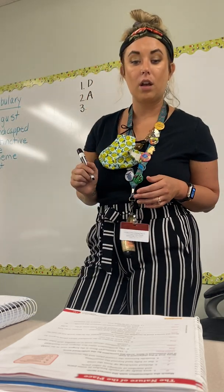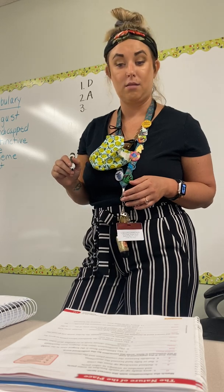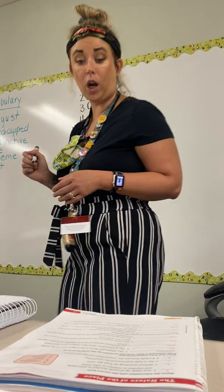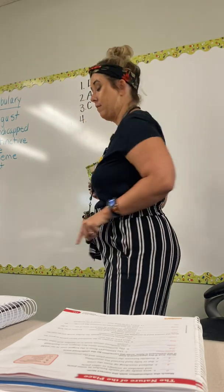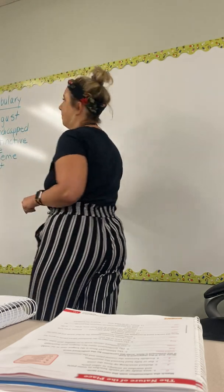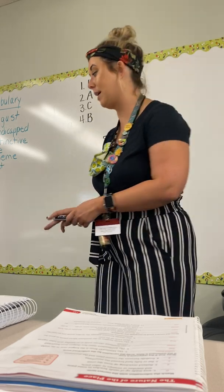Number 3, flat or hilly land beyond the mountains. C. Yes, very good. C, plateau. And number 4, foothills between the coastal plain and the mountains. Very good. That would be the Piedmont, B. Excellent job. So again, these are terms. Get familiar with them. Okay, get familiar with this information.